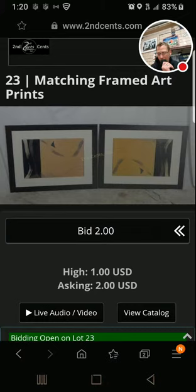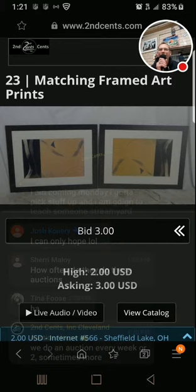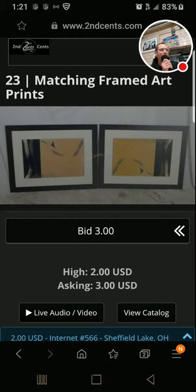Lot 23. What do you get for it? I got a dollar. Now two for both. Art prints now. $1, two. Last final call. $1, $2, go, now three. Two to get three. All in, all done. Selling at $5.66 for $2, great buy.